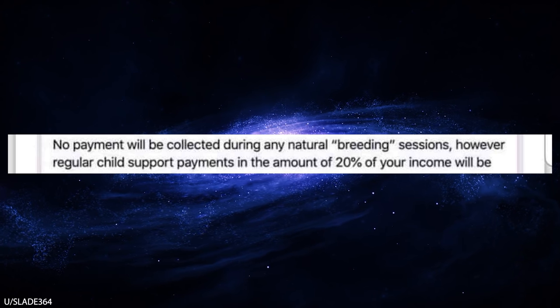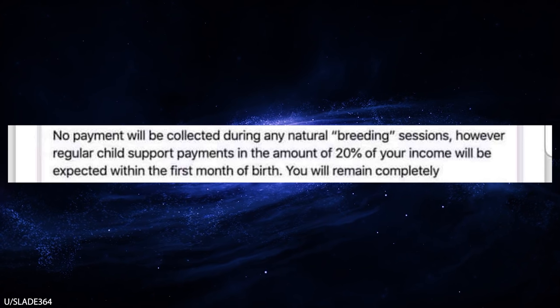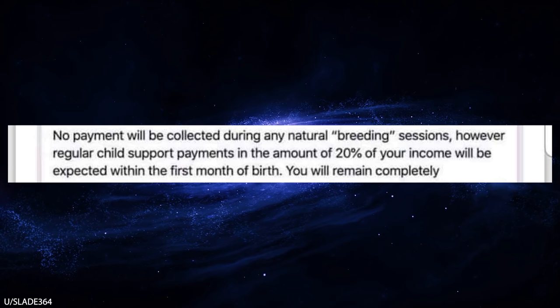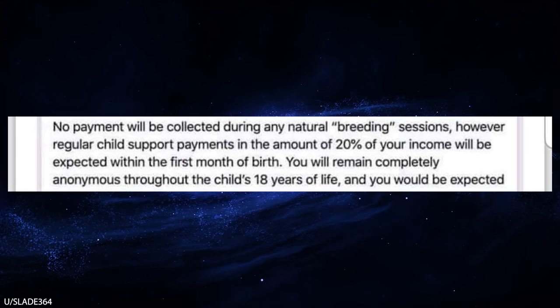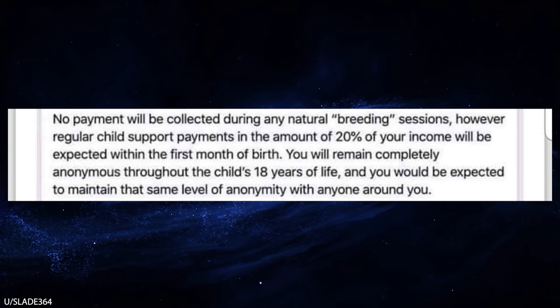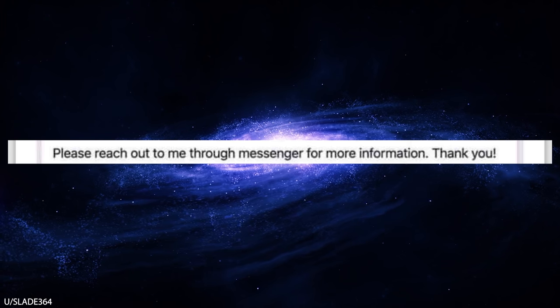However, regular child support payments in the amount of 20% of your income will be expected within the first month of birth. You'll remain completely anonymous throughout the child's 18 years of life, and you would be expected to maintain the same level of anonymity with anyone around you. Please reach out to me through Messenger for more information.